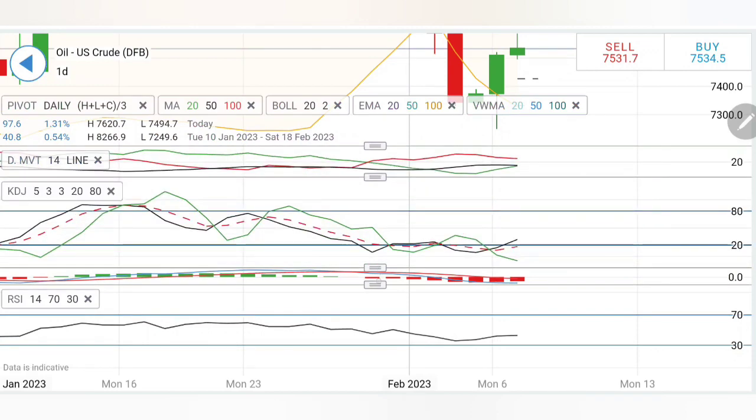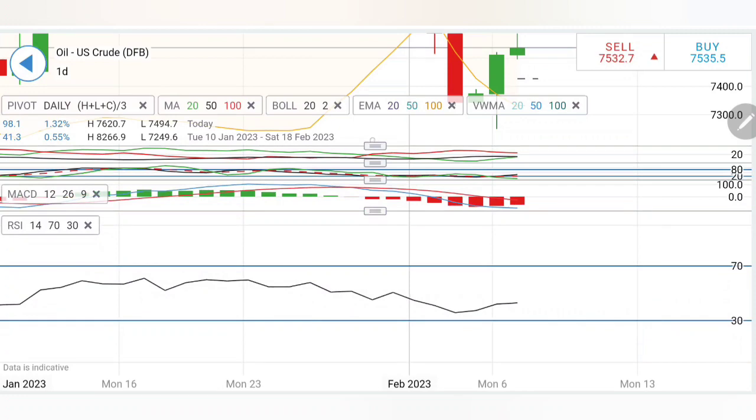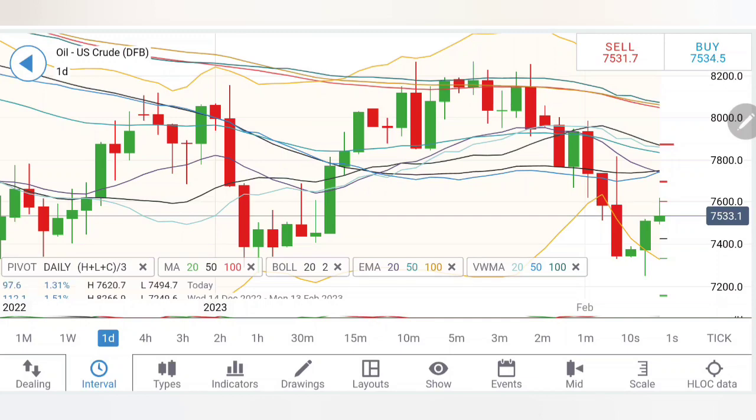Directional movement is bearish, trying to converge, stochastic looking up, MACD divergent and bearish, trying to converge here, RSI trading flat. Considering this, only buy entry I can see. So buy entry is above 76, sell entry is below 74.5 level. Rather, I will say sell at 75 and buy at 76. Today morning we were buy at 75.5, sell at 74.5. Now it has just shifted half a dollar.